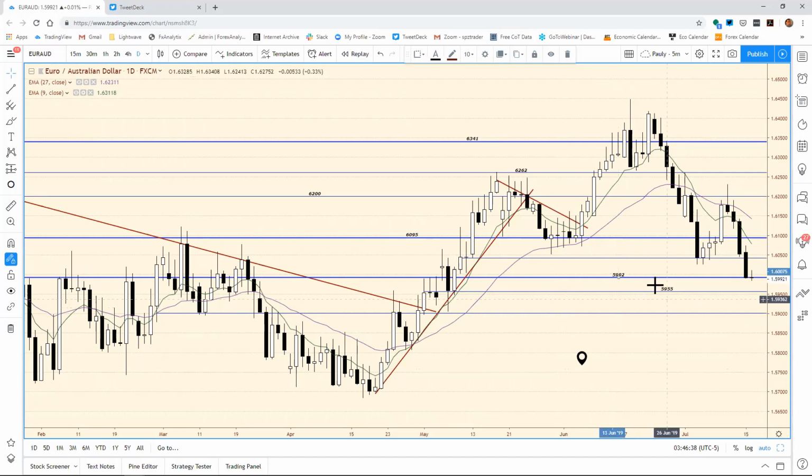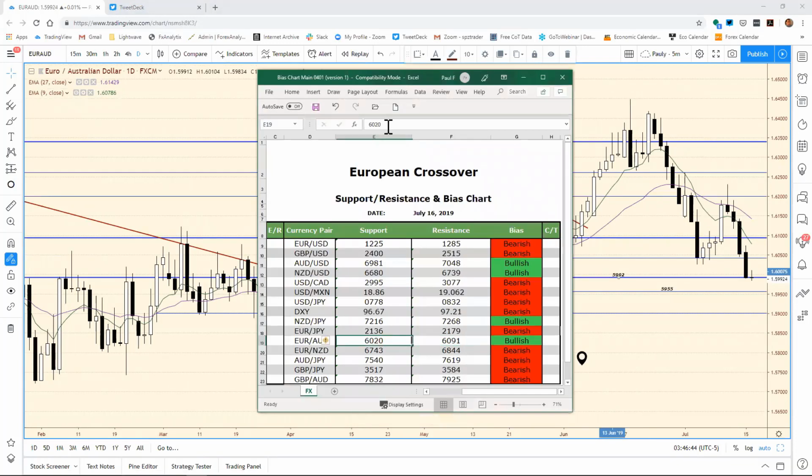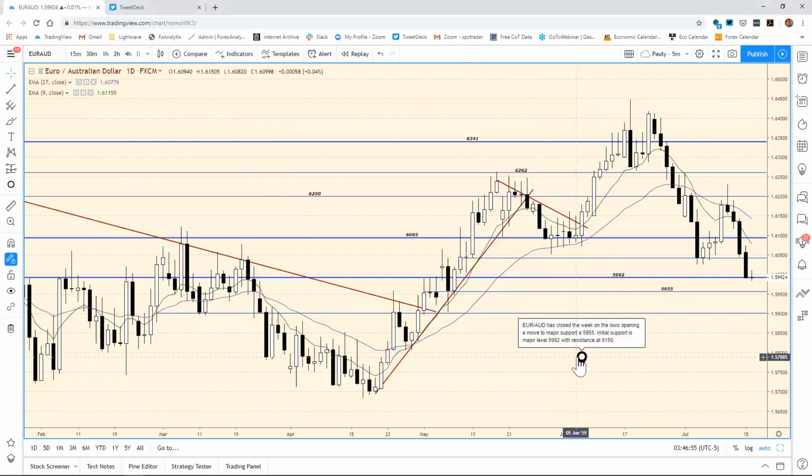I like this area right there. We'll go with that 159.92. We had that as an area that the market could potentially get to. We had, actually, we had listed as 159. We said 159. Okay, here we go.